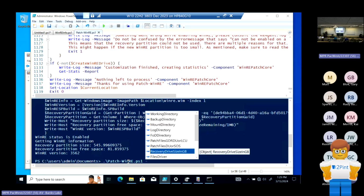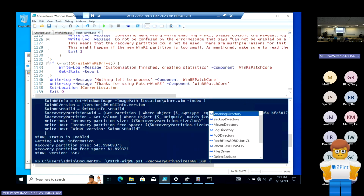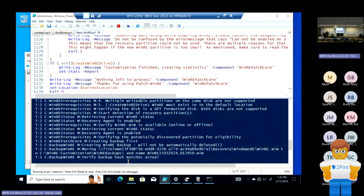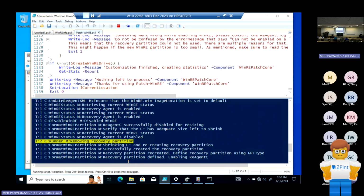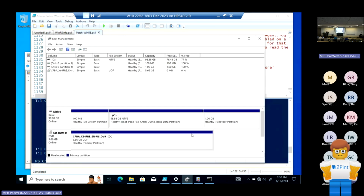I was going to give him a little advice or recommendation that instead of making it in gig, maybe make it in meg so that we can create it at less than 1 gig, because we really don't want to go over that size limit. But if you do have any issues, he's very helpful and will reply to you. He does a fantastic job logging everything. It goes through and makes a backup before it removes it, and then it'll tell you the current size going forward. So now if we go back in here, we should see that it's magically changed to 1 gig in size.